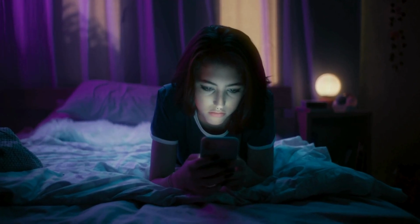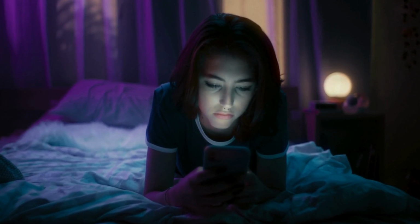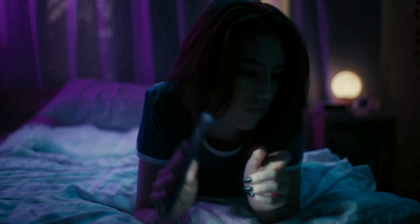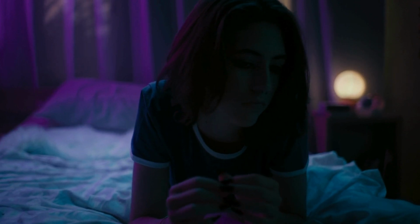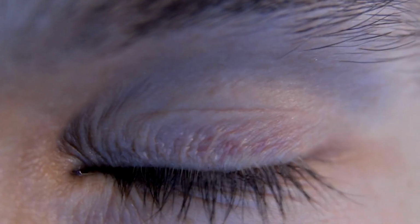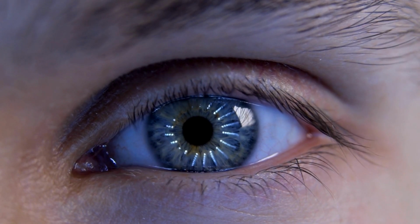Do screens make hyperopia worse? Screens don't directly cause hyperopia, but they can worsen symptoms like eye strain. That's why regular breaks and wearing your glasses are essential. And just so you know, when we're staring at a screen, we blink way less. That causes dry eyes, which can feel like visual fatigue. Irritation, blur, that gritty feeling. It's not true fatigue, but it feels the same. So remember to blink more often.